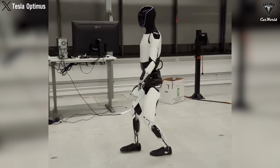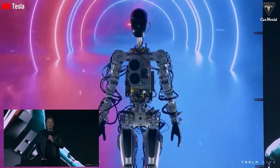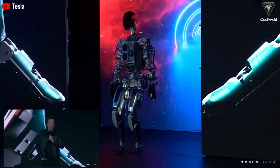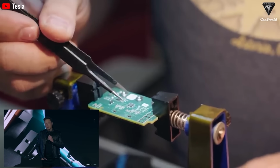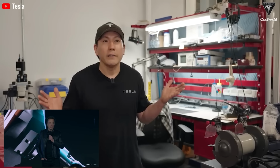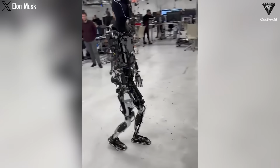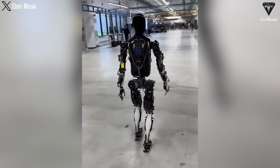One key aspect of Optimus's safety features lies in its sophisticated sensor systems. Equipped with an array of sensors, including cameras, LiDAR, and radar, Optimus continuously monitors its surroundings in real time. These sensors provide Optimus with comprehensive situational awareness, allowing it to detect and react to potential hazards promptly. For example, if a human worker or obstacle enters its path, Optimus can swiftly adjust its trajectory or come to a complete stop to avoid accidents.